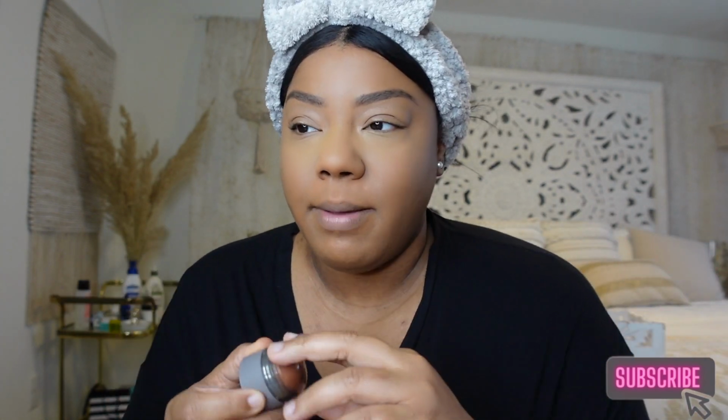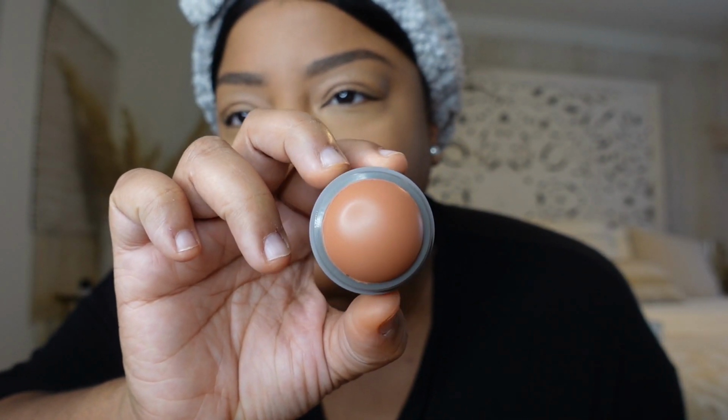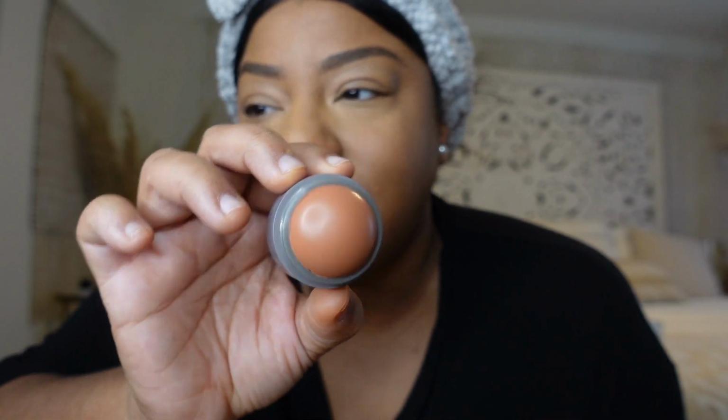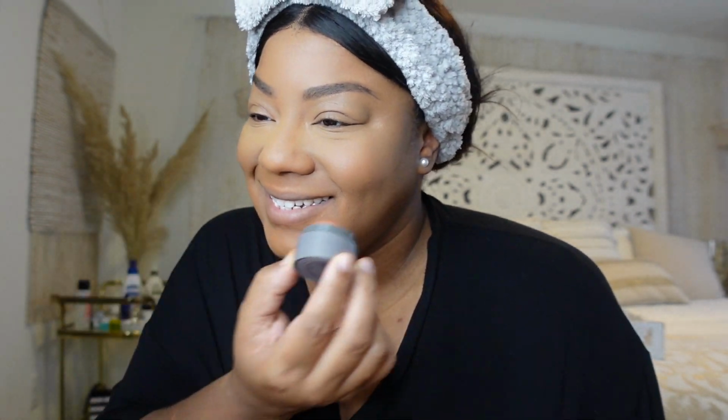Okay, next I want to use this cheek pomade. Just thought this was a really pretty color. Can you guys see how that color, look at that color, you guys. The color is insane. I'm just gonna go like this and place it on the apples of my cheeks, just to give my face a little color. And I really, really like this. I think it's such a pretty color.